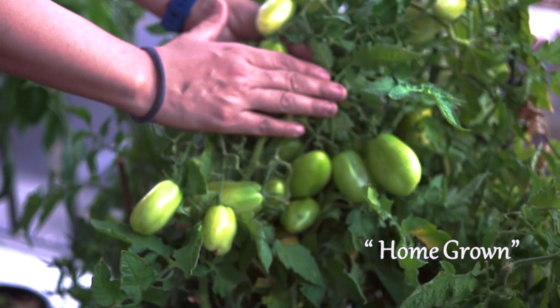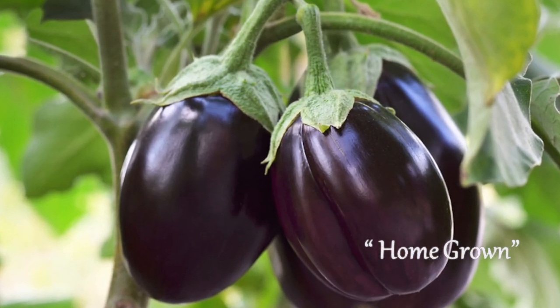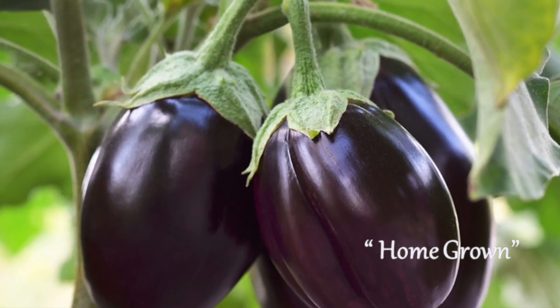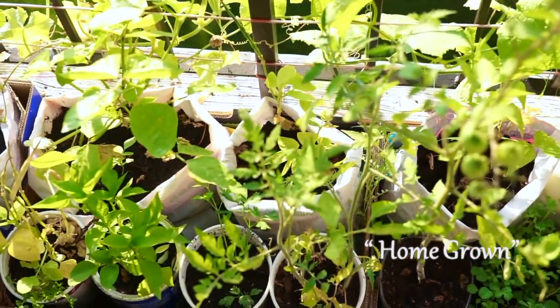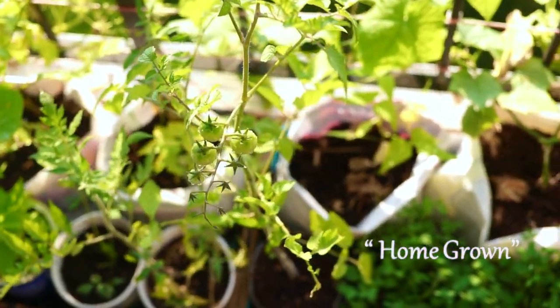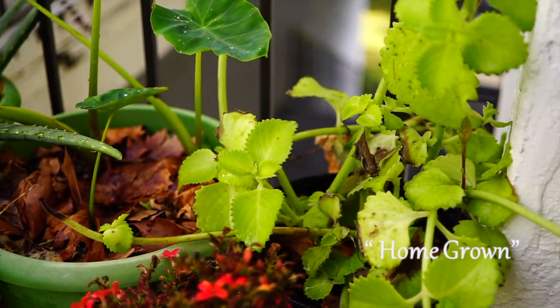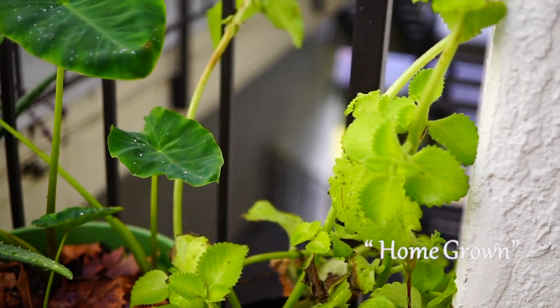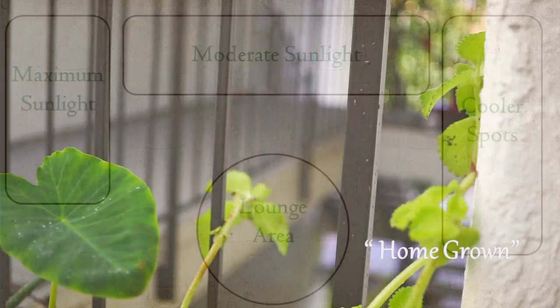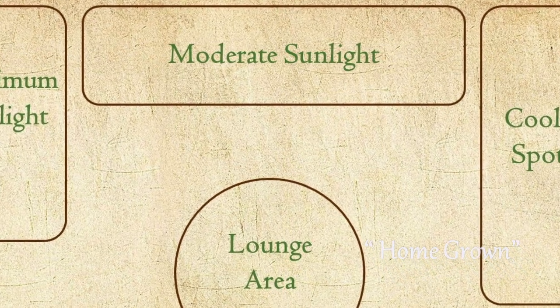Well, you might be surprised to see how much food I grow in my tiny balcony. Let me give you a quick tour of my garden, but before that, first things first. It's most important to observe the space in which you plan to grow things, and whether any particular area is sunnier than others. Based on my analysis, I've divided my balcony into 3 sections.